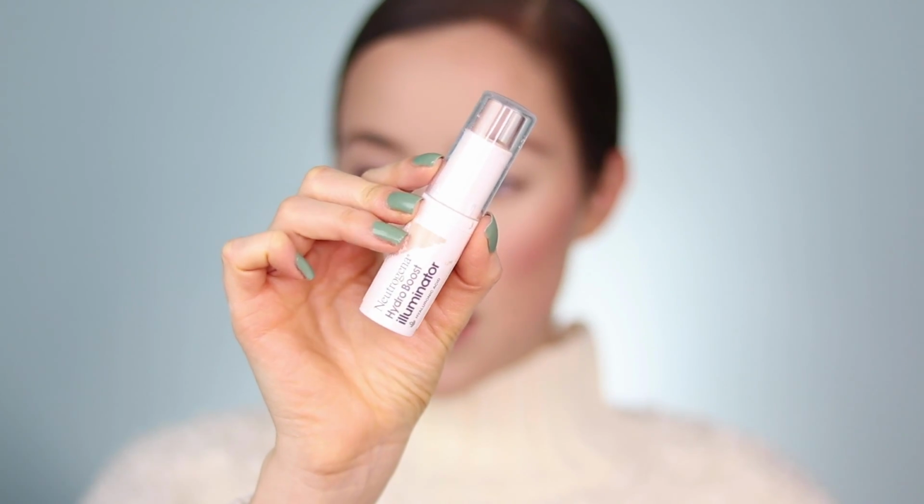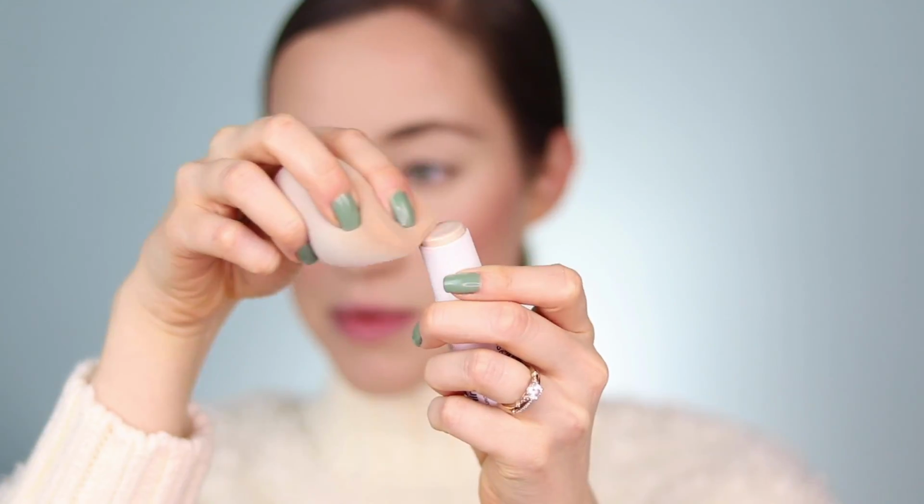This is from Neutrogena. It's the Hydro Boost Illuminator, and this has hyaluronic acid in it. It's a stick highlighter and it is so good. I'm gonna take the other side of my sponge and go ahead and get some product on it. And then I just like to use the sponge to press this onto the cheeks.